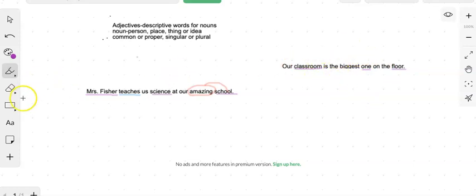And then we have verbs. Let's see. Is there a verb? Is is our verb. And then we have our adjectives. Our is like a pronoun referring to who's talking, so there's nothing describing classroom there. Is is a verb, the is an article. And then we have biggest one on the floor. Biggest here would be our adjective describing the one, which really is referencing classroom.